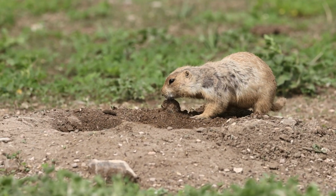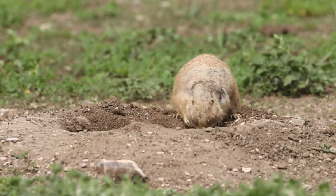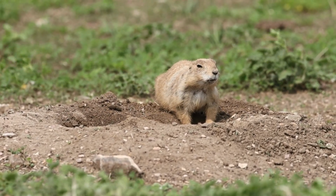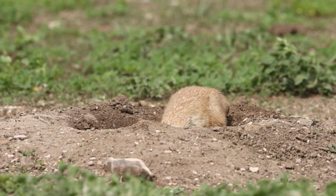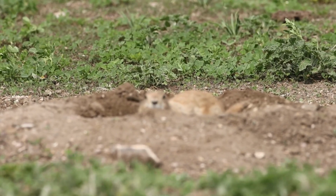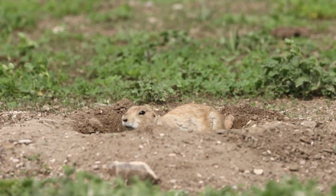Another group of animals that is quite abundant in the park, including Custer and Wind Cave, are the prairie dogs, and they tend to group together in large open areas of the plains in what is known as prairie dog towns. They dig burrows into the ground, and here you can see a prairie dog that is quite active on a very windy day, and he's trying to extend his burrow a little bit deeper into the ground.